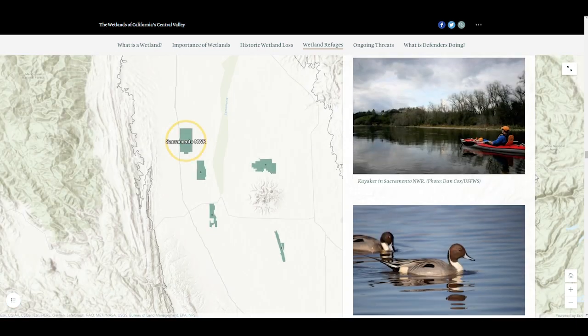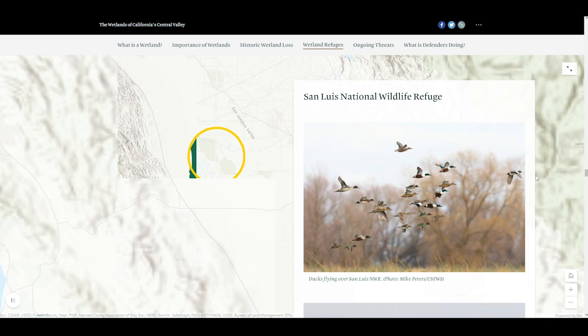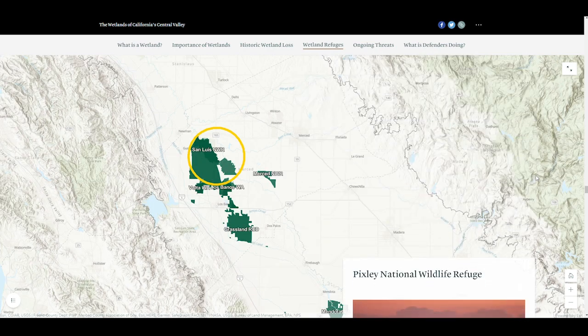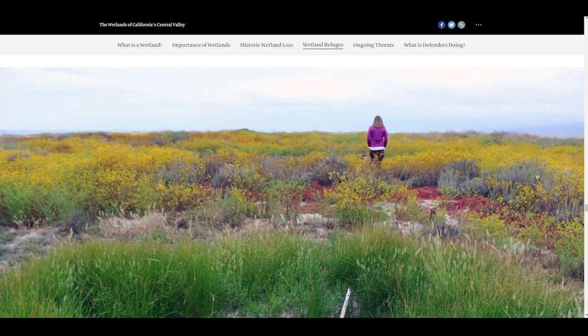Congress recognized the importance of these wetlands and passed the Central Valley Project Improvement Act, which is a federal law that, among other things, dedicates water supplies to Central Valley wetlands, including 19 wildlife refuges. The refuges that Congress identified in this law provide some of the valley's last remaining wetland habitats and are essential to the well-being of the Pacific Flyway and several endangered species.